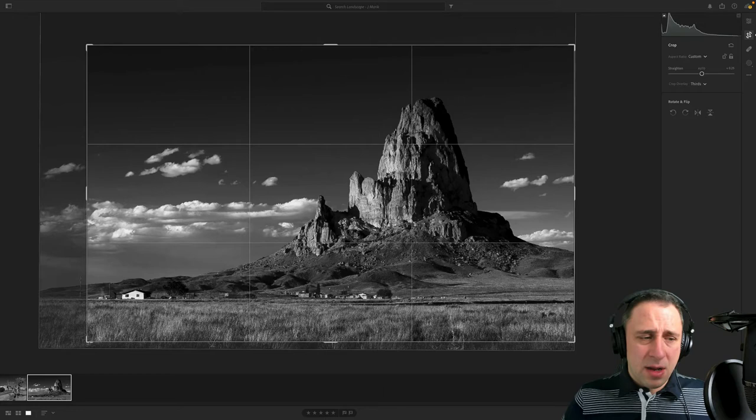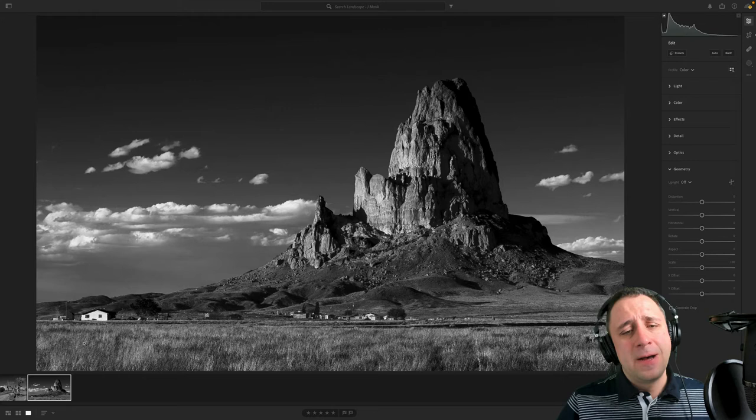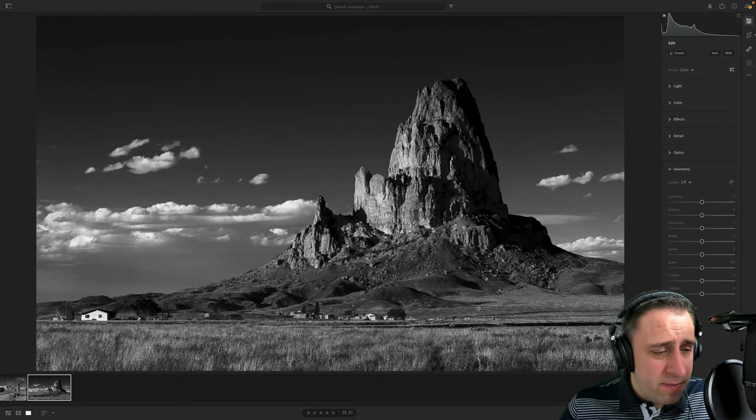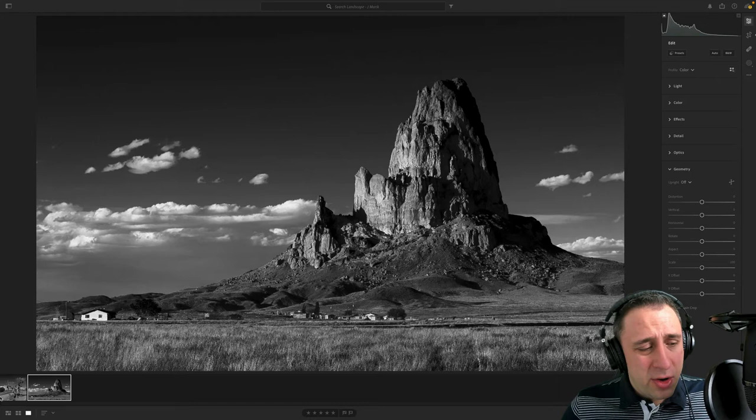Much more of a cinematic look, much more focus on the actual main subject, and I think it looks really, really cool. And now the houses obviously help us with the scale, so I think that's really helpful. What you're missing a little bit is some kind of strong foreground element, but all in all, very well done.